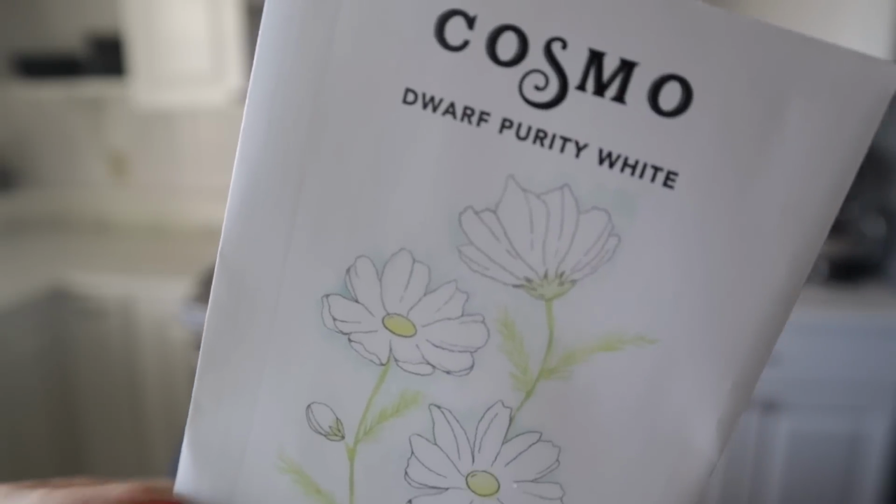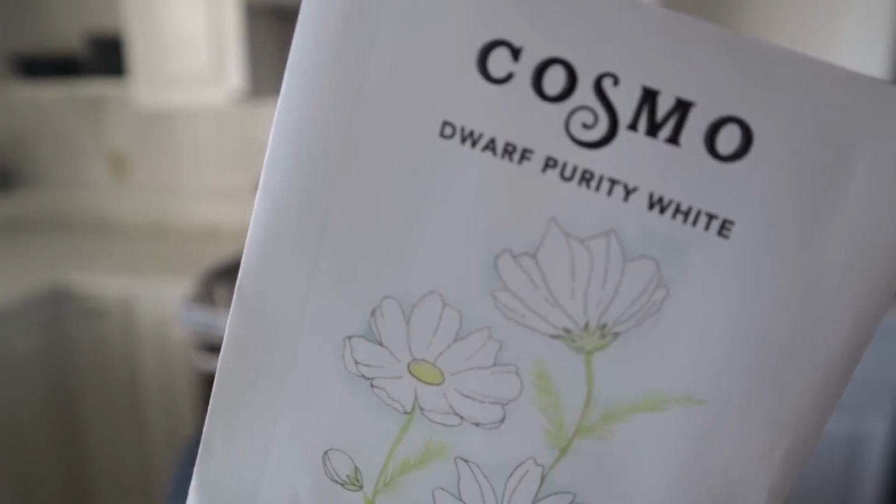The next flower I ordered is a dwarf white cosmo. I ordered these for two reasons. One, because it's a dwarf variety. It only gets about 2 feet tall as versus the other type of cosmos, just your regular cosmos gets really, really tall. So I thought for a raised bed, a dwarf sunflower or dwarf cosmo would be really good.